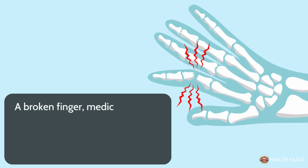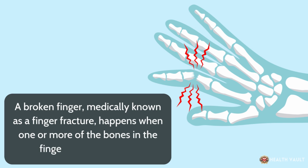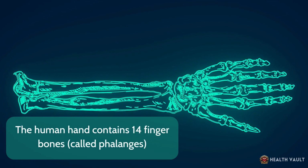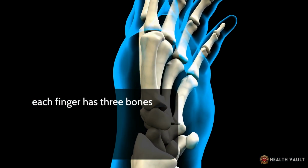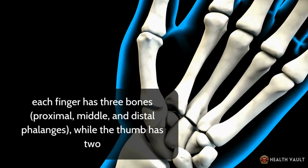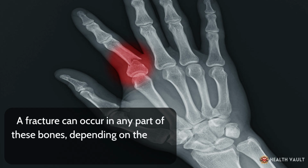A broken finger, medically known as a finger fracture, happens when one or more of the bones in the finger cracks or breaks. The human hand contains 14 finger bones, called phalanges. Each finger has 3 bones, proximal, middle, and distal phalanges, while the thumb has 2. A fracture can occur in any part of these bones, depending on the type and severity of the trauma.